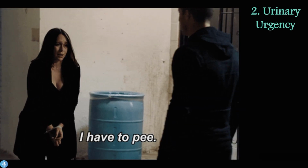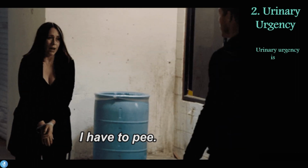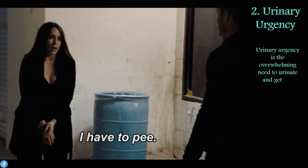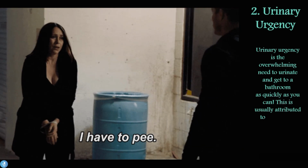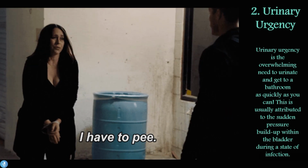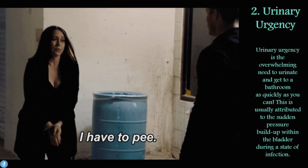Number 2 is urinary urgency. Urinary urgency is the overwhelming need to urinate and get to a bathroom as quickly as you can. This is usually attributed to the sudden pressure buildup within the bladder during a state of infection.